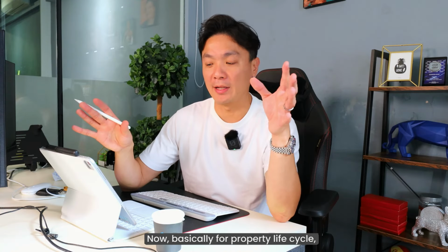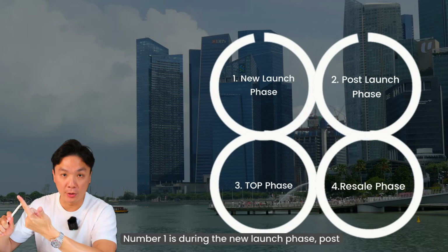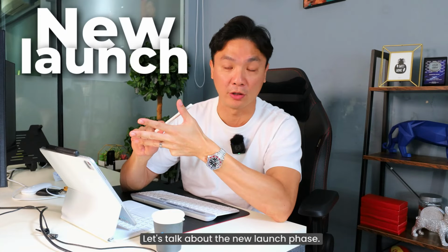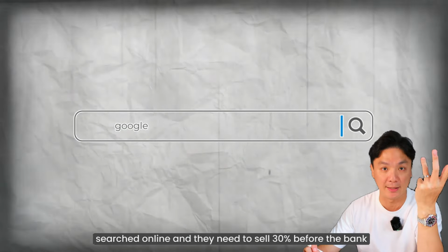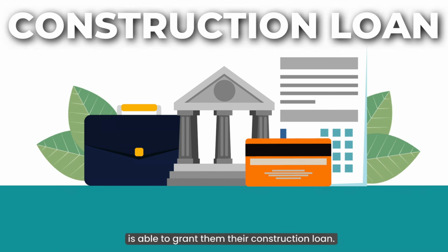Now, basically for property life cycle, there are always a few phases. Number one is during the new launch phase, post-launch phase, TOP phase, and then the resale phase. Let's talk about the new launch phase. When a developer buys a plot of land, there's always what we call a break-even price, which is able to be searched online, and they need to sell 30% before the bank is able to grant them their construction loan.